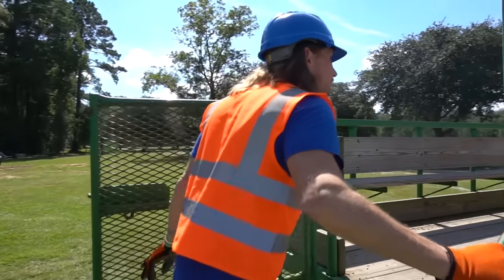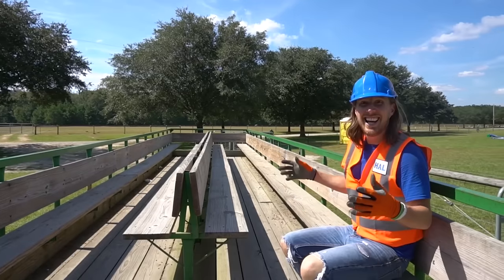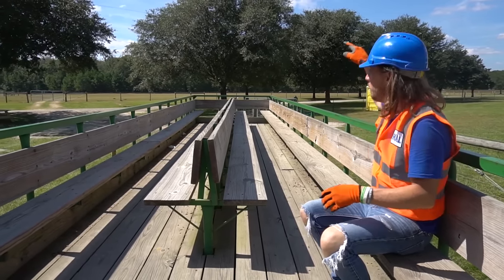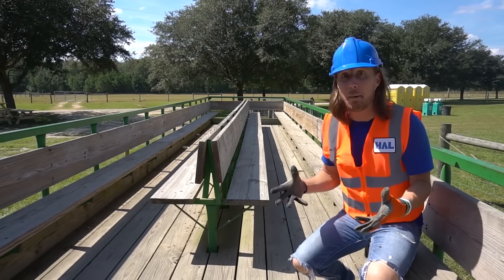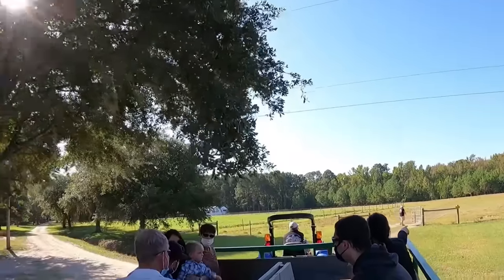This is really cool. And everybody gets to come up here and sit. And they take this with a huge tractor on the front through the big field out there where they've got big cows and, oh, they've even got buffaloes. And you get to feed them. How cool is that? Come on, let's go.